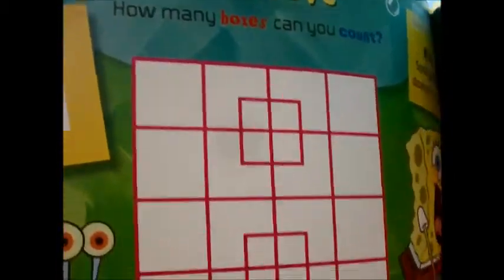So yeah, Box Love. How many boxes can you count? There are how many boxes? P.S. SpongeBob doesn't count. Angry Squidward. So yeah, you match the shape. An imagination box. This is 57. Okay, then we go on to Band Geeks.